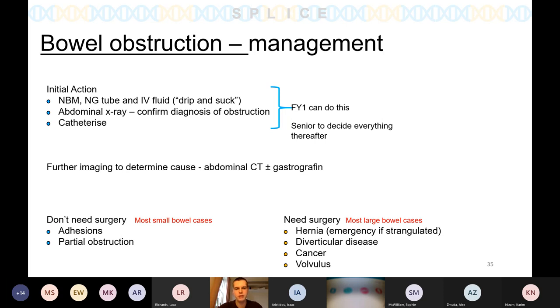Things that do need surgery tend to be mostly large bowel stuff. You can have herniation and a strangulation of a hernia of the small bowel. That'll need surgery, as we talked about. And then you can see these other things, diverticular disease, colorectal cancer, and volvulus. The more large bowel causes, and they will need surgical management.